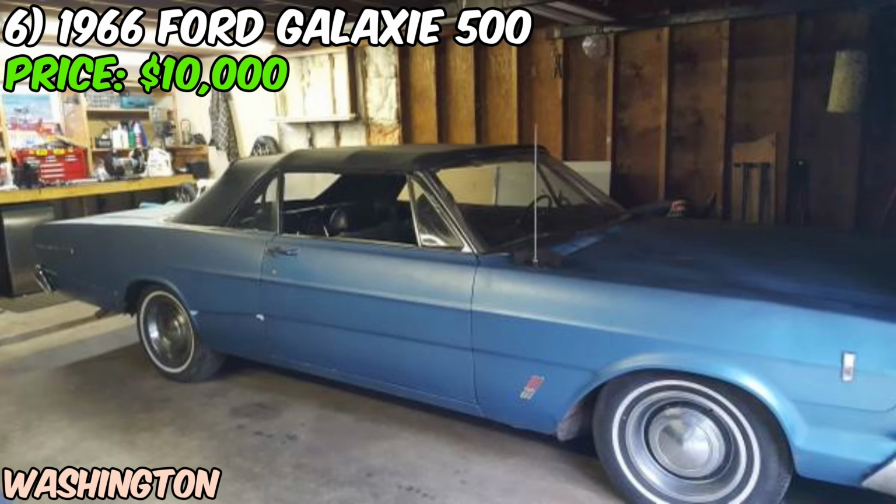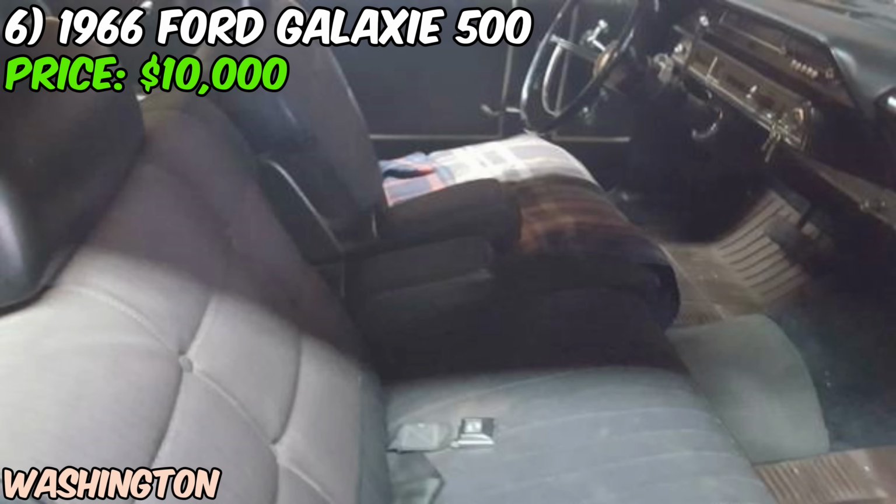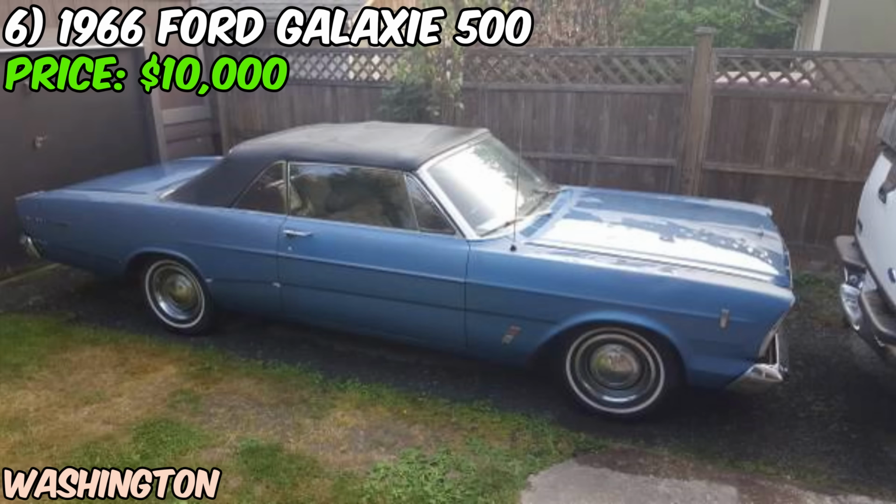The carburetor needs rebuilding, and the seller straight up says it's not drivable in its current state. It needs a thorough mechanical once-over before you can hit the road. There's also some rust on the driver's rear panel that you'll want to address.